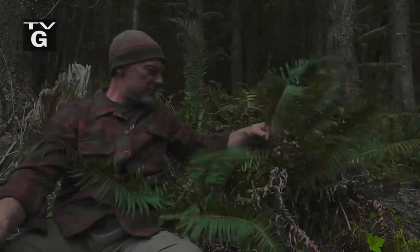I'm just right now positively identifying this sword fern. And it's got a little peculiarity to it. I love this when this happens. Look at that little lobe there in the bottom of the leaf.